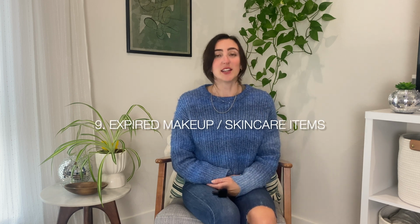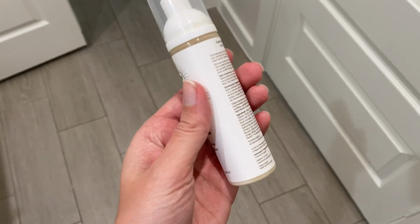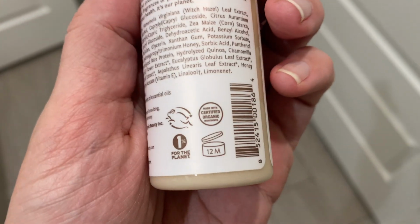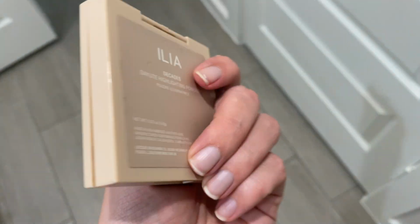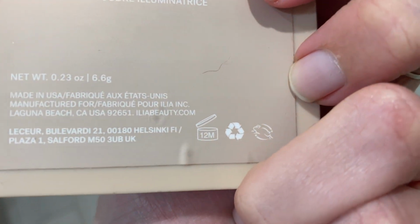The ninth thing to let go of and declutter from your home today, ladies, is your expired makeup. Did you know that on the back of almost every single makeup bottle you own, there's a little symbol, typically with a number and the letter M following it? What this stands for is months. Say you have a bottle of foundation that has 6M, that means 6 months after the day that you opened up the bottle is when it expires.